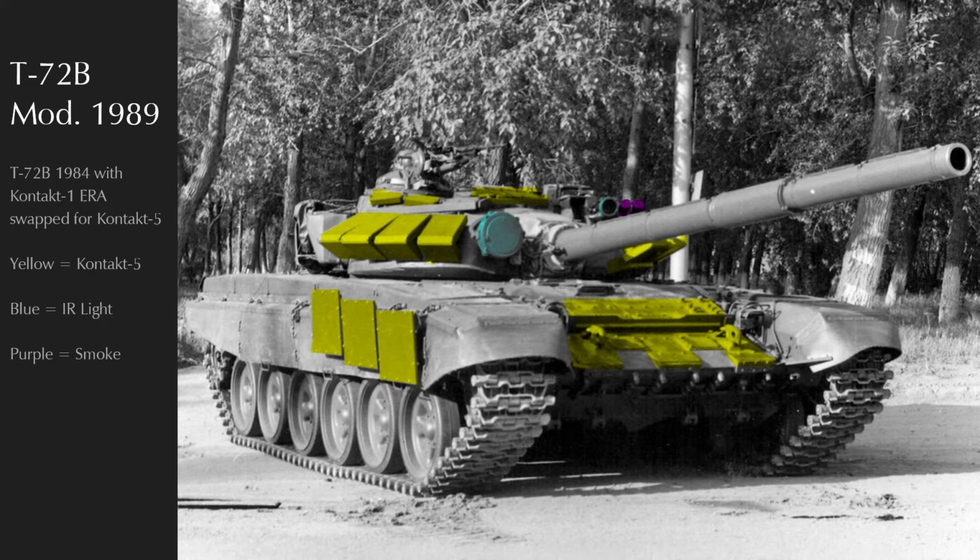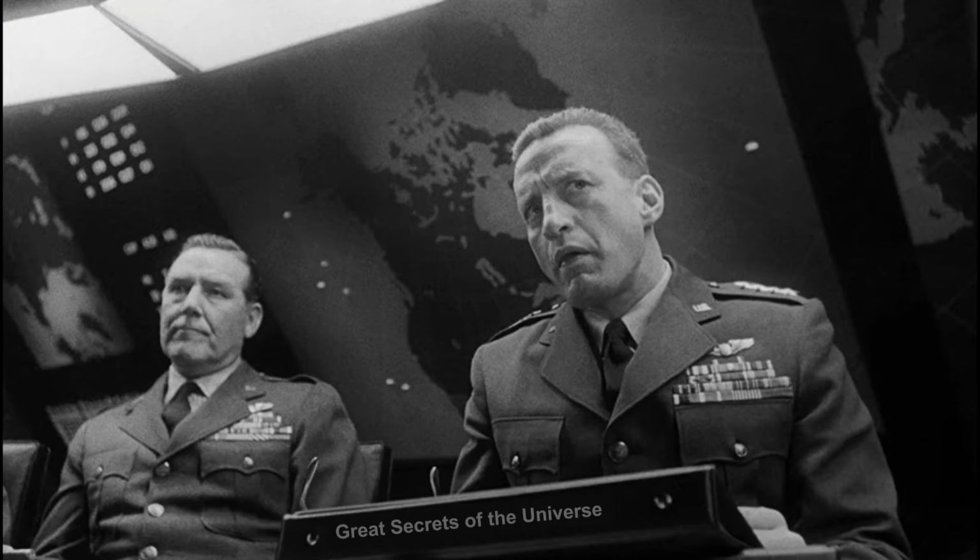Where the front of the tank is covered by Contact 5, it will resist all Cold War-era 120mm smoothbore NATO tank ammunition, as well as all 120mm rifled NATO tank ammunition, 105mm rifled or smoothbore NATO ammunition, and probably some earlier tandem-charge HEAT warheads. The performance of these relatively modern armor designs against relatively modern anti-armor weapons gets somewhat challenging to determine due to the requirement to know the great secrets of the universe, which I don't.